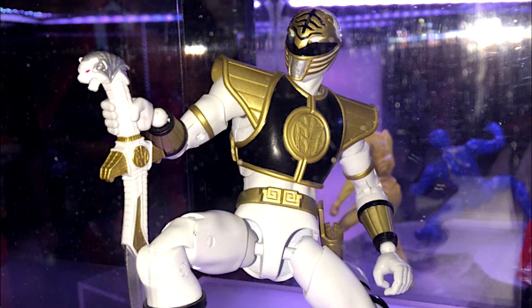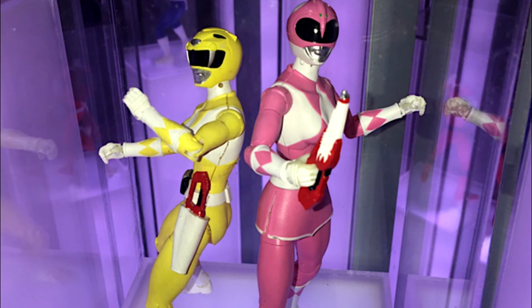And judging by these pictures, they don't really look too different. They have the nice fully painted weapons and morphers. Articulation looks okay on them, standard Bandai stuff. It does look to have more articulation than the usual Bandai figures, so that's a plus.